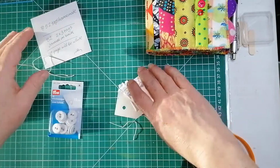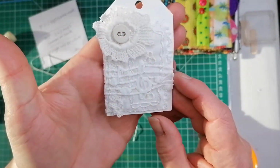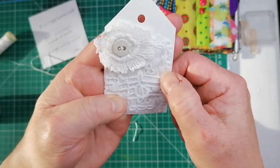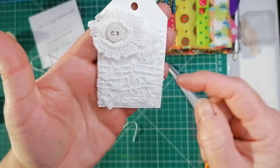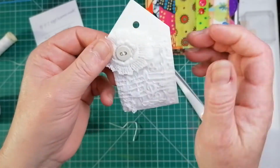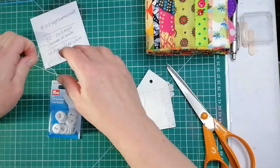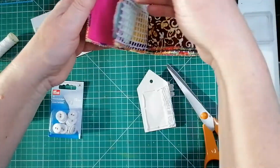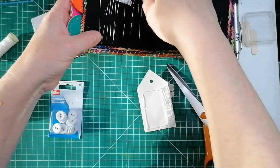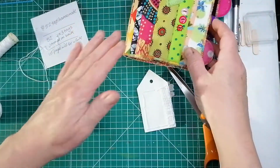Right, let's have a look, shall we? Yeah, that's okay. Lots of textures, lots of layers. A little bit of chain stitch, running stitch. Yeah. I likey. Okay. So, there it is. Apparently we've got to write on the back as well, so I'll just put my needle away. Pin in there. Okay.